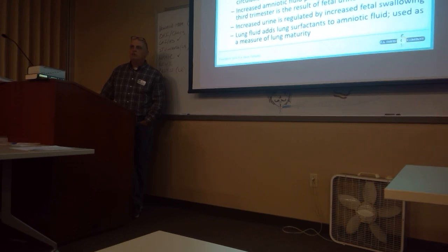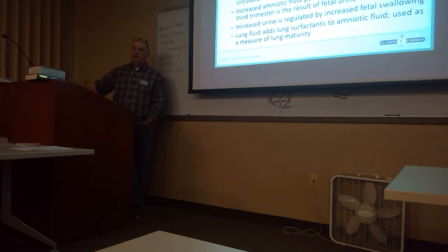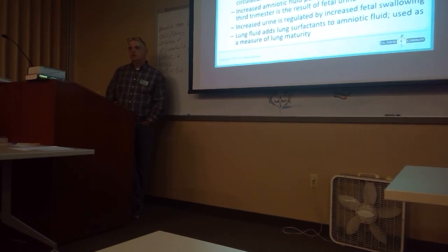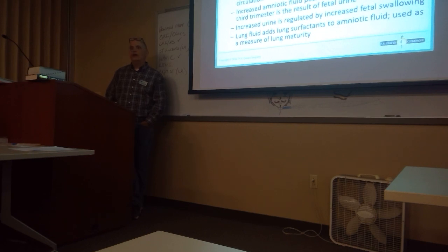That's probably the most important point we're going to hit about this chapter, is the test that has to be done on the fluid to determine if the lungs are ready for delivery. So in that test, we're looking at the amount of lung surfactant. There's about 5 different tests you can do for that.